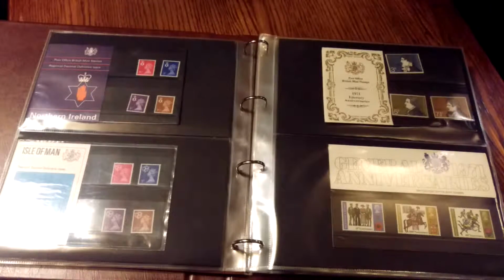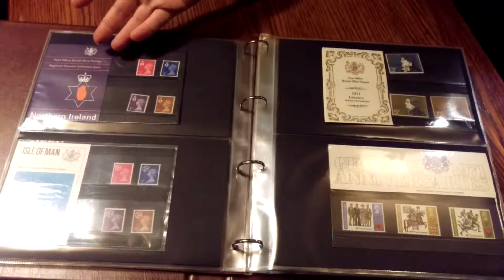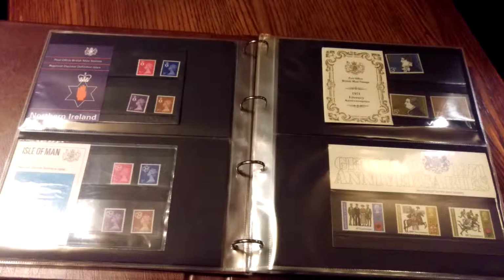But I can buy them at any post office in the UK. I don't have to be in Northern Ireland, say, to buy Northern Irish definitive stamps. I can buy them here because UK Royal Mail sell them.